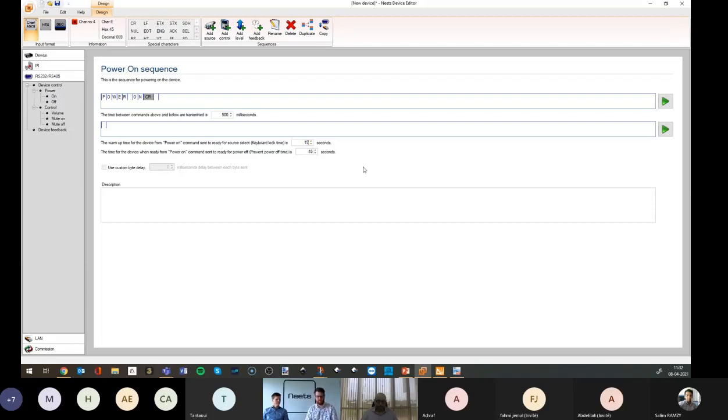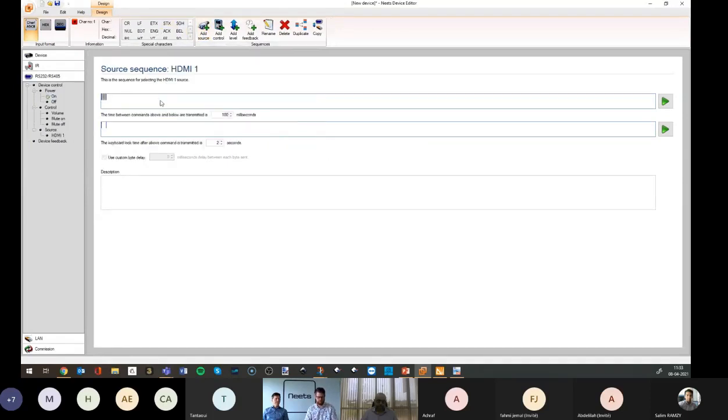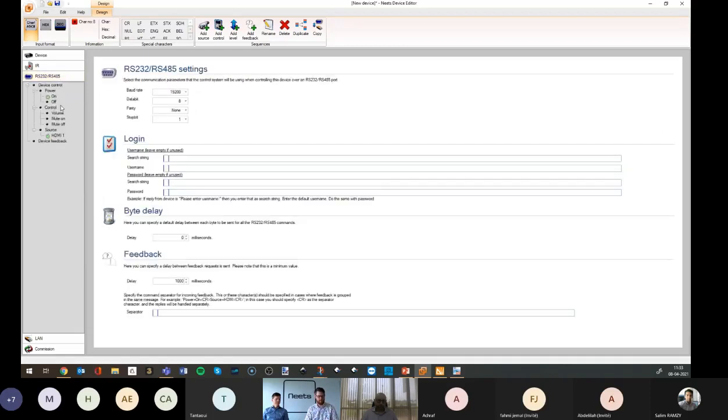So if you're sitting with your device driver in front of you, you can simply just add that timing right there. You can add sources. So if you want to add an HDMI input, simply just go and write HDMI 1, character return. Of course, depending on your PDF, what that says from your specific manufacturer. And then you can simply just, well, basically go and create everything yourself.